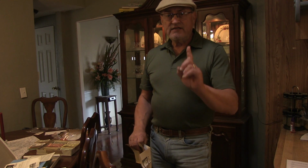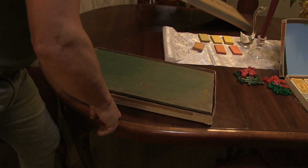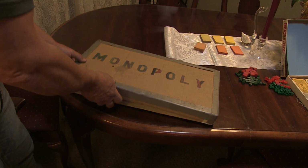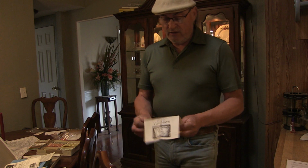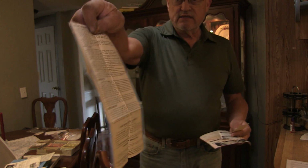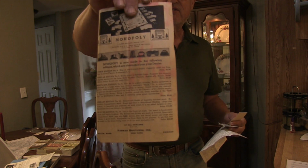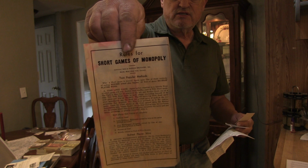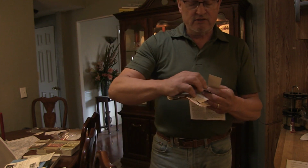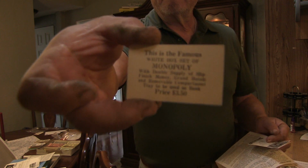The board game was so complete, with the exception of it did not have the original box. They had made this homemade box to contain this Monopoly set. It also came with the original rules. Yes, these are the original, and it came with a little bit of the history and instructions. And it also came with this little card. Get this, look at the price.